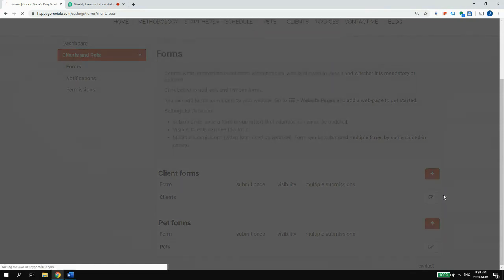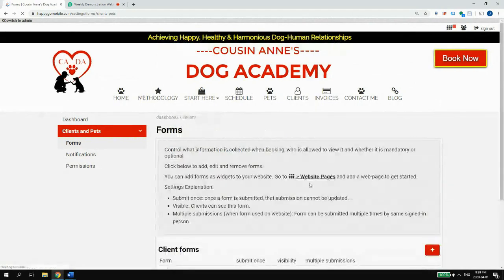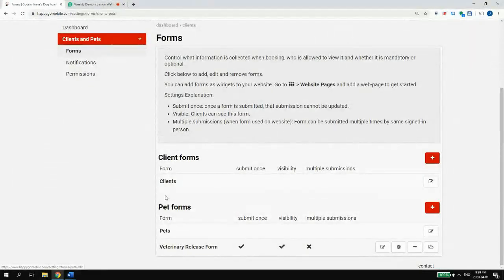Now it's an empty form, so it's asking me to add fields. I'm not going to do that just yet. I'm just structuring the system up for you. So you have your veterinary release form, and when it's time to edit the fields, I'll do so. If you want to change how it behaves, you can do that.